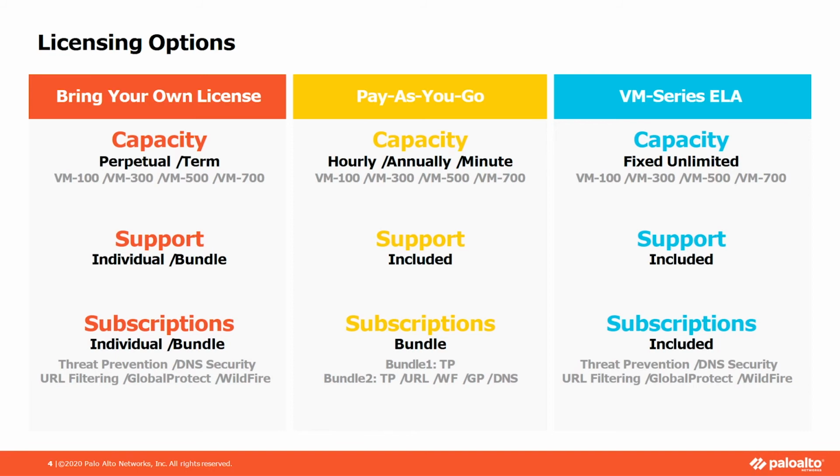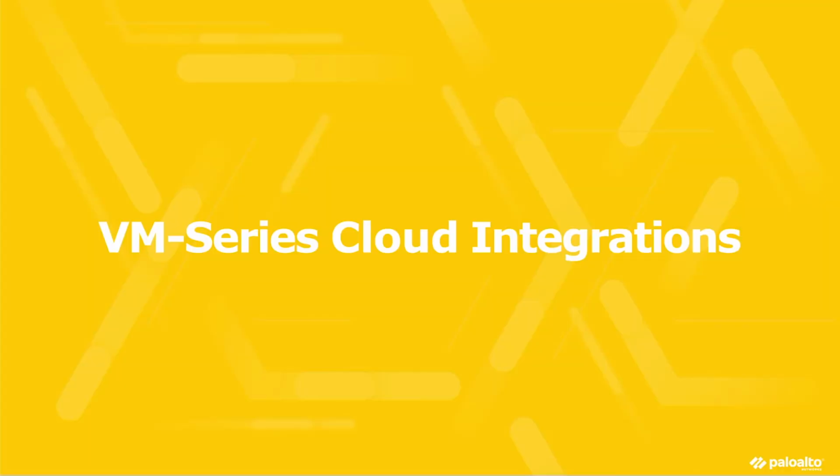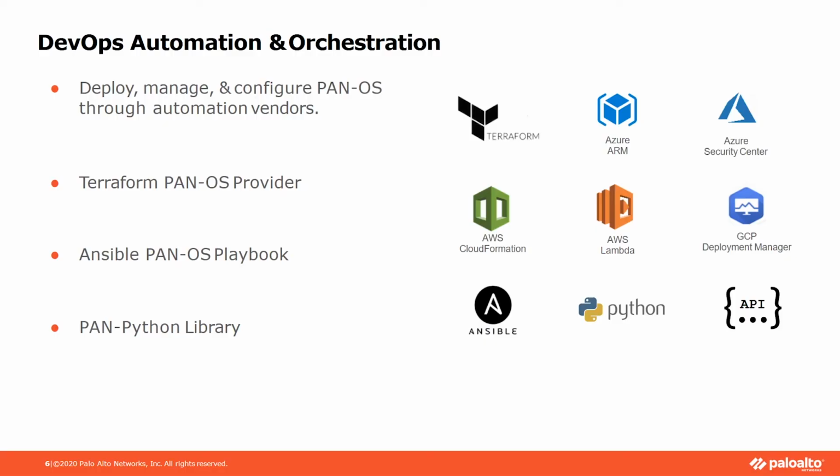Lastly, there is the enterprise license agreement. Here you can basically utilize as many virtual firewalls as you would like. There are no restrictions placed on how many VMs you can spin up, and you pay a fixed price. Let's see how these firewalls integrate with Azure. As I mentioned in the previous set of slides, these firewalls are compatible with a number of automation tools for DevOps teams. Here we can see the previously mentioned Terraform and Ansible, and you also get access to the Palo Alto Networks Python library through which you can create scripts for automation.